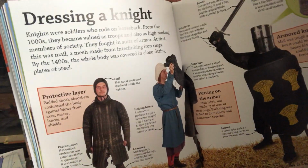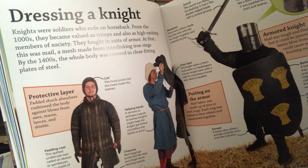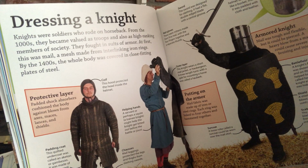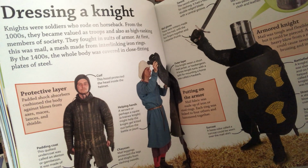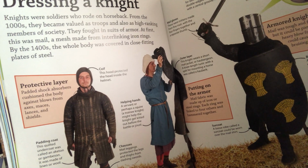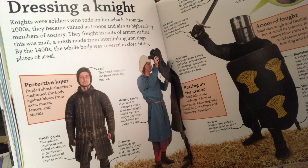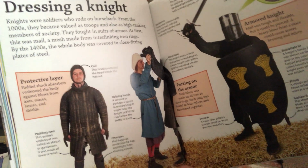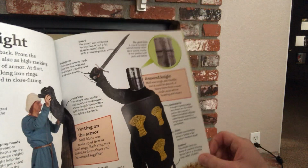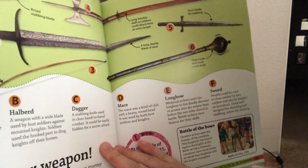Dressing a knight. Knights were soldiers who rode on horseback. From the 1000s, they became valued as troops and also as high-ranking members of society. They fought in suits of armor. At first, this was mail, a mesh made from interlinking iron rings. By the 1400s, the whole body was covered in close-fitting plates of steel. So interesting. That's kind of like Iron Man in the very, very old days.